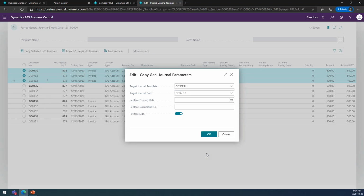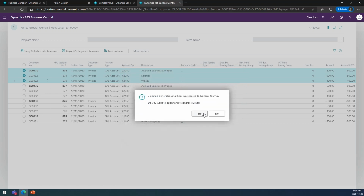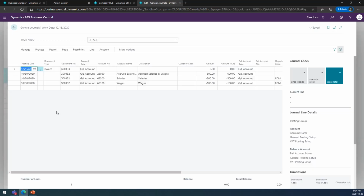Select the journal, and maybe change this to today's date, and click OK. Do I want to open the target journal? Of course, I want to see what I was doing. So now it created these 3 lines with today's date, and the sign is opposite from before. It's easy enough now to reverse a journal that was posted, and I think that is a huge improvement because that is super handy.